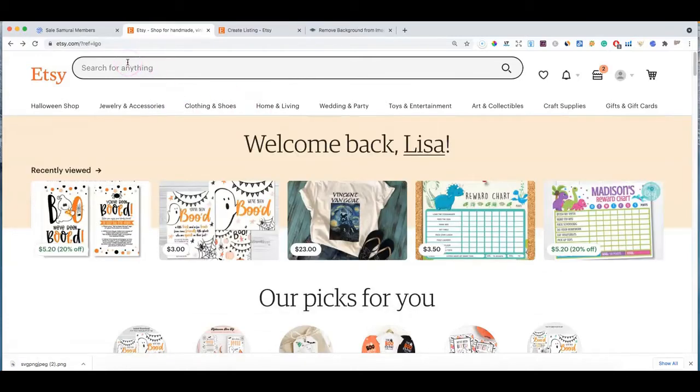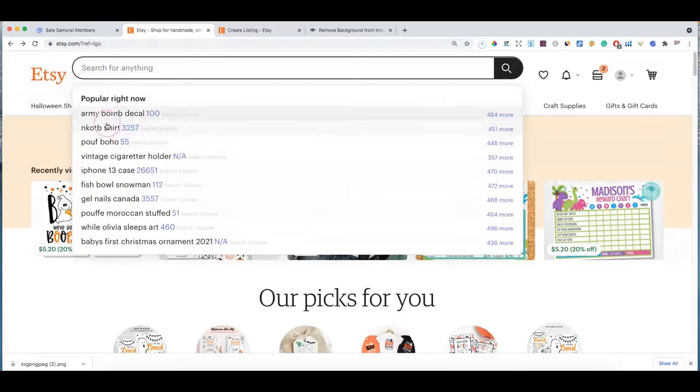So the first thing I did is I knew I wanted to upload an SVG file. So I went to Etsy, and if you go to Etsy's search bar here and just click on it, it'll let you know what's popular right on the site right now. And when you see these little blue numbers here, that's because I have the Sales Samurai Chrome extension installed also. And this is letting me know that this Army Bomb decal has a 100 search volume. This is a month. And there are 484 listings or ideas of listings using Army Bomb decal, maybe somewhere in their listing. Maybe it's a tag, maybe it's in the title, something like that.